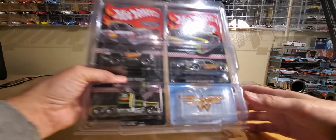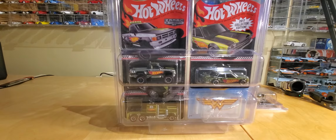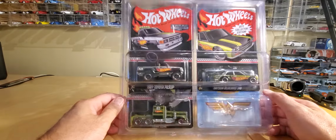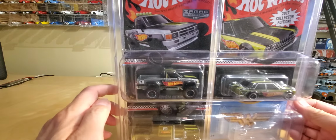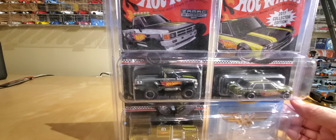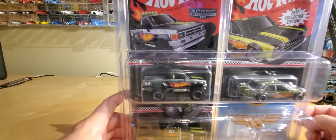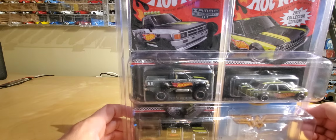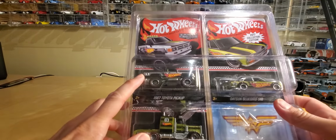So the next one is 2017. Okay, so 2017 here was an interesting year, as you can see in a second. The first one is the '87 Toyota pickup, which of course we already saw in the Hot Wheels Retro Entertainment with Marty McFly's black Toyota pickup from Back to the Future. That's going for quite a bit of money right now, I believe, if you look on eBay. So the '87 Toyota pickup is number 1.